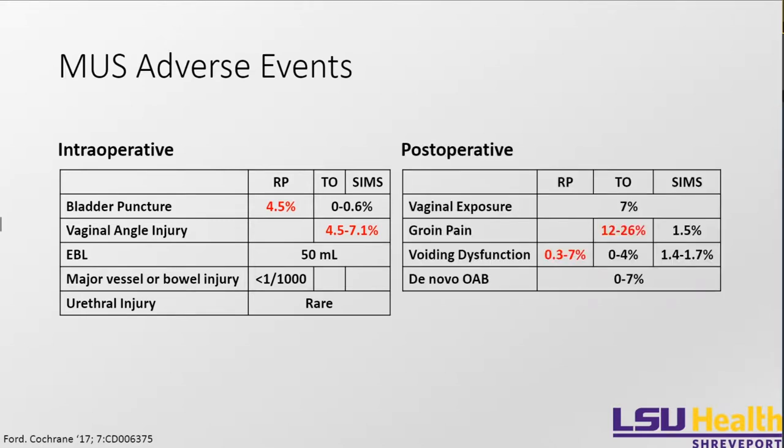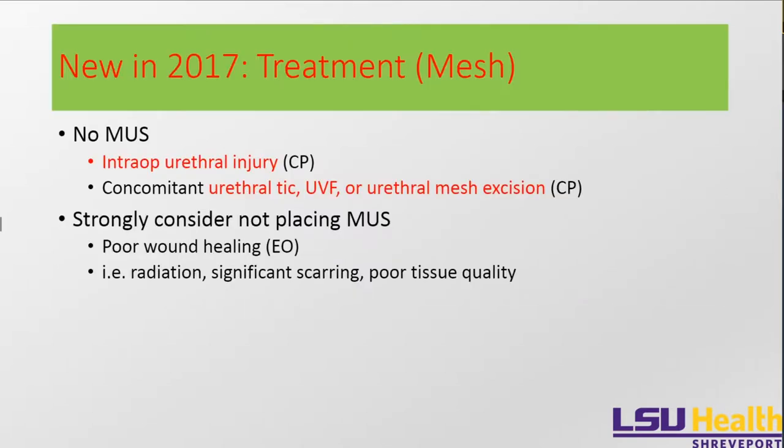When we look at postoperative adverse events, the vaginal exposure rate is approximately 7% for all slings. Small asymptomatic exposures can be left alone, while symptomatic or large exposures can be treated with excision of the exposed segment. Groin pain is almost exclusively seen in the transobturator sling, while voiding dysfunction, although low, is higher in the retropubic sling. De novo overactive bladder symptoms should at least be considered to some degree relating to partial obstruction and may need sling loosening or incision to resolve in the future.